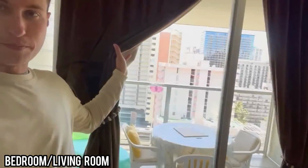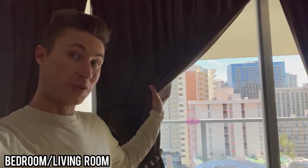Got lots of lighting, got these curtains which you can open as much as you want to see the beautiful views outside, which I'm going to show you in just 1 second. This is what's going to make this place maybe slightly worth the $2,400. We'll see. Because we were going out to our little balcony, let's take a look.